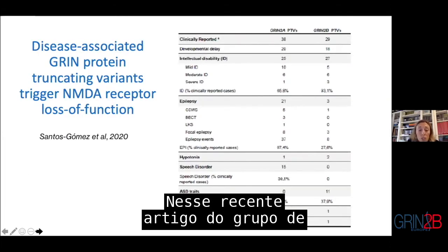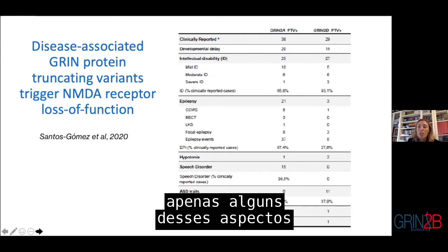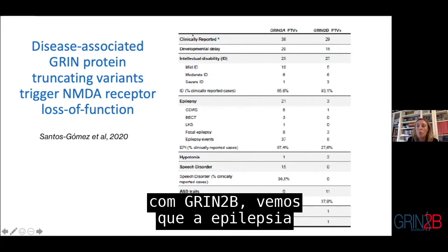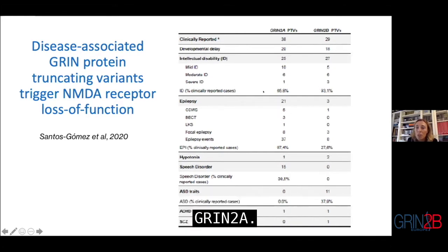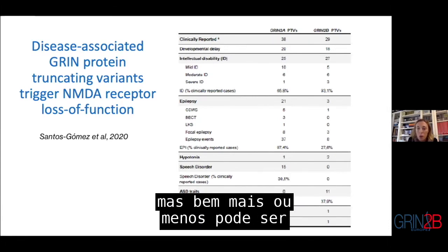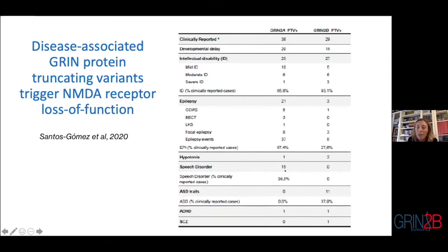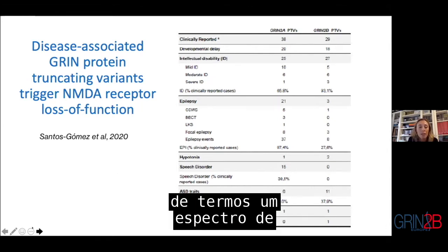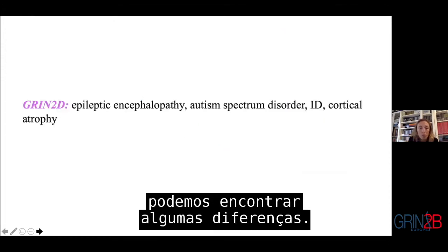In this recent paper of the group of Xavi Altafaj, they try to differentiate some of these clinical aspects. If we compare GRIN2A with GRIN2B, we see that epilepsy seems to be more common in GRIN2A. This is a short series of patients, but more or less it can be representative. Speech disorders are also more common in GRIN2A. Autistic features are more common in GRIN2B. So in spite of having a spectrum of clinical manifestations that are common, we can find some differences.